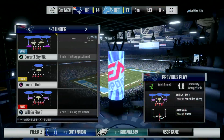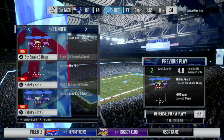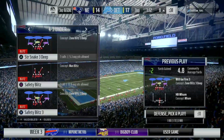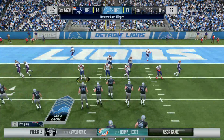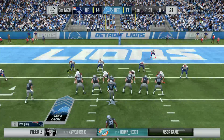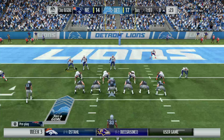Well, partner, I guess sometimes it's just a matter of philosophy. Some say run it until they absolutely stop you, and others say, well, when you think they're about to stop you, fool them a little bit. I guess they should have tried to fool them on that play. This has been a long drive. You got to figure a field goal would be a letdown. Can they convert now on 3rd and goal?